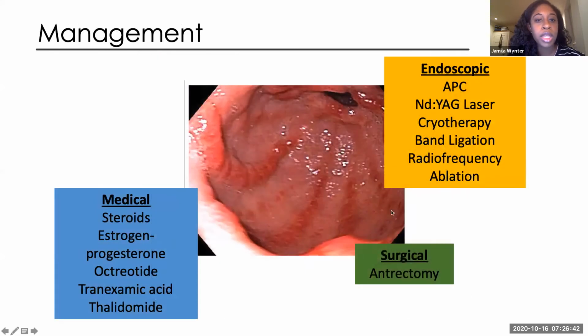And so how do you manage these patients? The first line is endoscopic, similar to what we did early on with APC. The other endoscopic therapies that have been shown to be just as efficacious as APC include laser, cryotherapy, band ligation, radiofrequency, and ablation. Maybe after the talk, Satish or one of our advanced endoscopists can talk a little more about the differences in all of these, but APC is widely used across institutions because it's more cost effective and has been shown to lead to fewer complications.